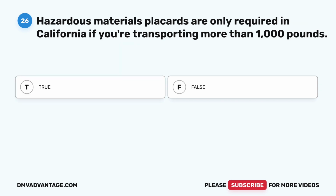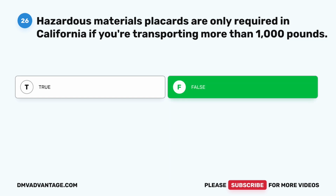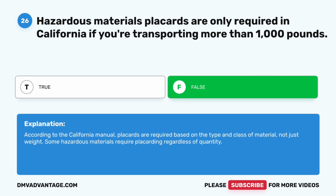Question 26. Hazardous materials placards are only required in California if you're transporting more than 1,000 pounds. True or false? False. According to the California manual, placards are required based on the type and class of material, not just weight. Some hazardous materials require placarding regardless of quantity.